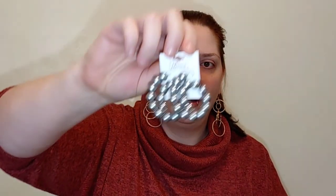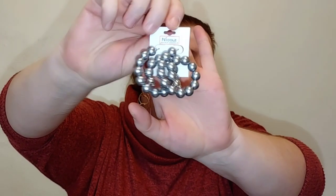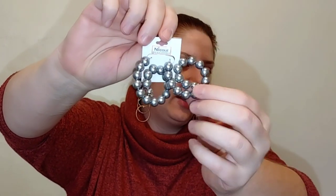I might change into these. I'm not sure. I love these ones, but this next pair is probably the largest. Okay, so these are from Nicole. Never heard of any of these brands, but they are a pair of spiral pearl earrings, and they're pretty large. I thought they were really pretty. They had a ton of different colors. I did get the gray. I just thought that they would look really pretty with a lot of different outfits.